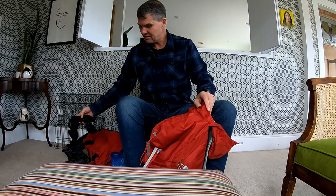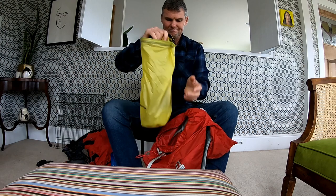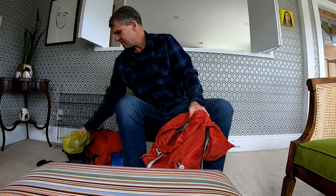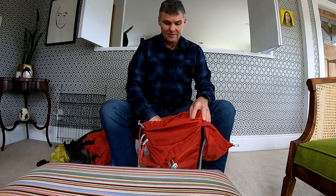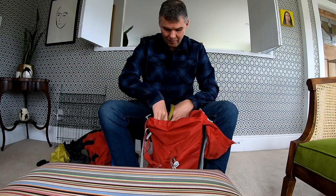Some spare socks, and just a bag full of food. I carried a lot of snack food and had a small dehydrated meal for the night that we were there, and then just some cereal and some milk powder that mixed together the next day for breakfast.